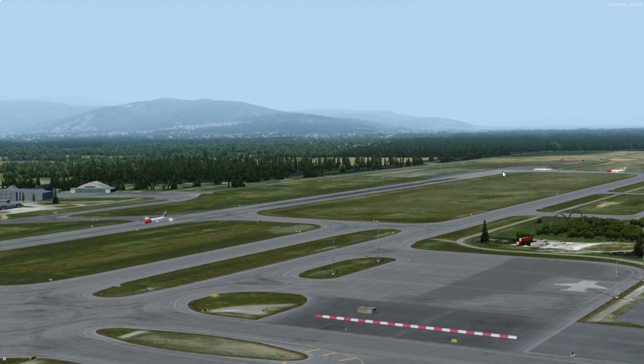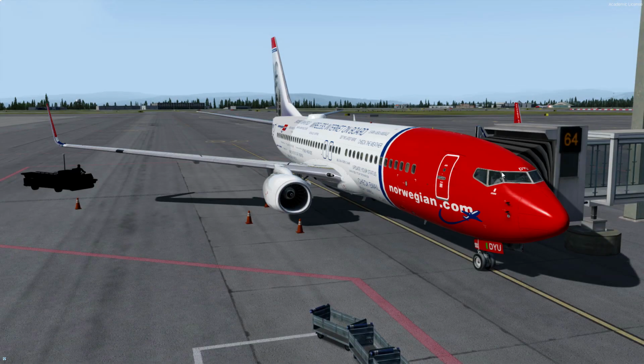North Shuttle 140, would you like to go back to the hangar? Say again for 140? 140, are you looking to go to the hangar? Affirm, Norwegian 140. North Shuttle 140, taxi via Mike, Alpha 3, then November to the hangar. Mike and November to the hangar. Sounds like a delivery flight from Seattle.